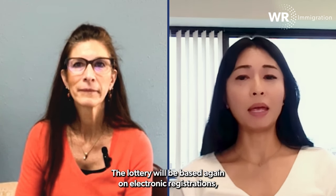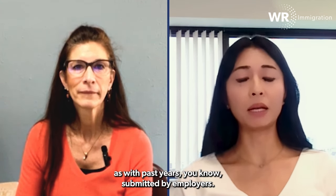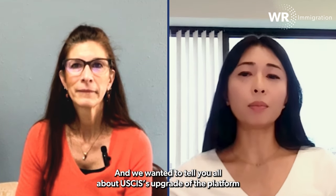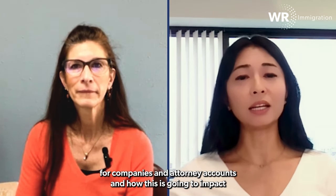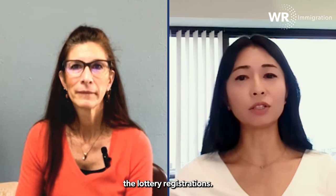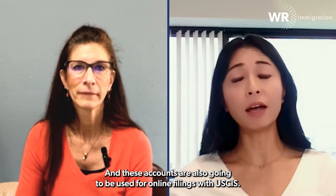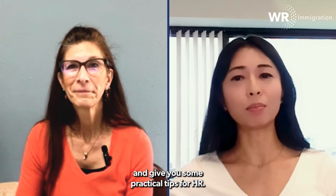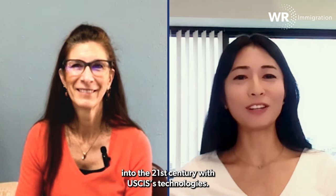The lottery will be based again on electronic registrations, as with past years, submitted by employers. And we wanted to tell you all about USCIS's upgrade of the platform for companies and attorney accounts and how this is going to impact the lottery registrations. And these accounts are also going to be used for online filings with USCIS. So we'll tell you all about these changes and give you some practical tips for HR. I'm glad that we're finally moving further into the 21st century with USCIS's technologies.